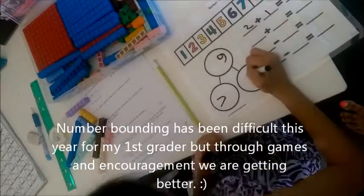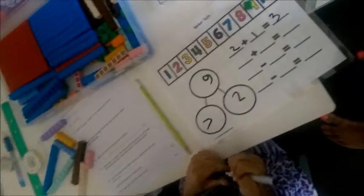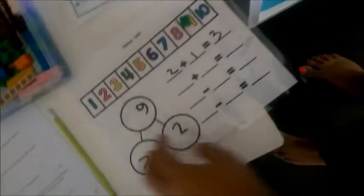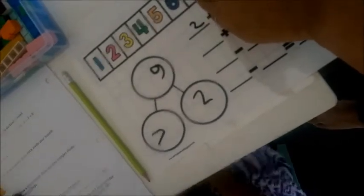Okay, so I put an 8 here. Why would you put an 8? Because how many would be 7 plus 8? 7 plus 8 would be 15. Is this 15? No. Okay. This is the number you want to get to. They're giving you that number. They're saying 9. I want 9 pencils. I only have 7 pencils. How many pencils do I need? You have 7, so you need 1, 2, right?